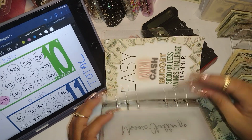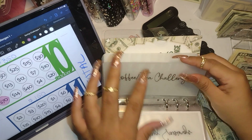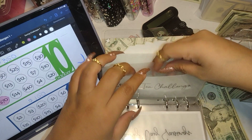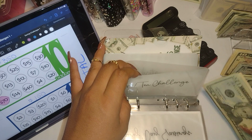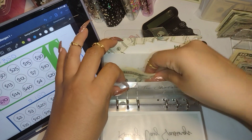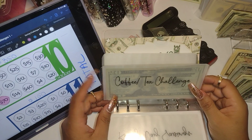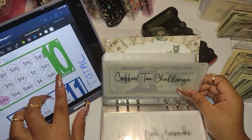Mosaic, let's save. Yeah, I don't have one, so I'm probably gonna put it in coffee tea because I'm never gonna use this one since I don't drink coffee or tea. I have before, but haven't done it as of lately, so I'm gonna start putting in here. That's gonna be our monthly.